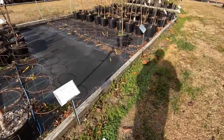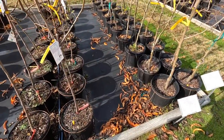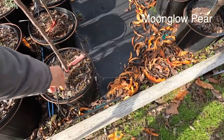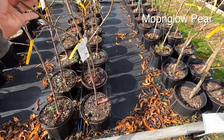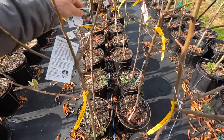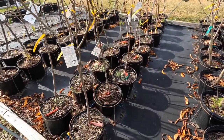Let's see here. Moon glow. They got moon glows in. All right. That is one I want right there. That one looks good too. I definitely like this one. Definitely like the shape of this one. All right, let's grab this one.